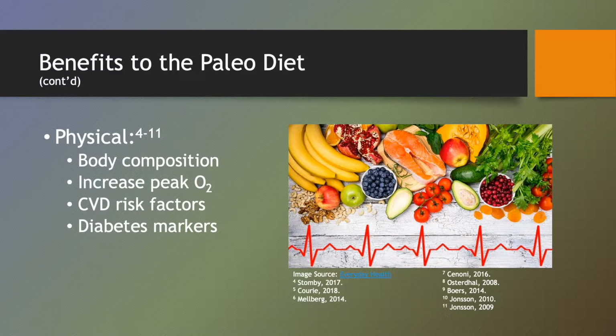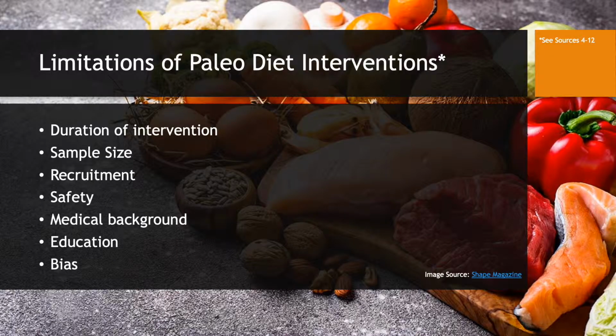Finally, some diabetes markers were influenced by the implementation of a paleo diet, including increased glycemic control and improved mean values of HbA1c. Despite the varied success levels found within these reviewed studies, there remains a disconnect in the paleo diet being a strategic and effective weight loss intervention.